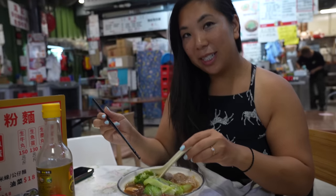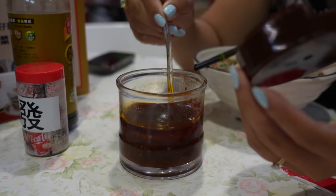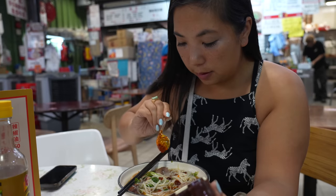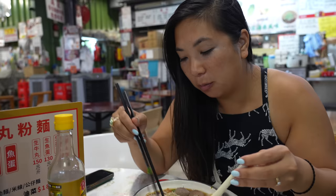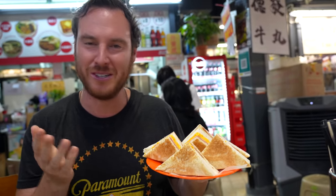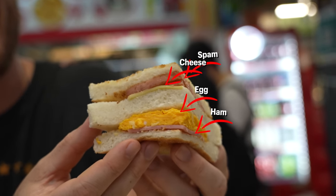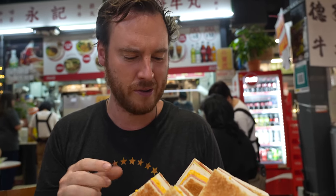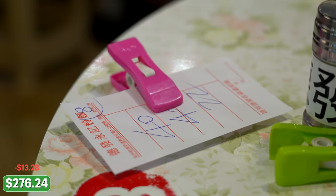I got the beef brisket and meatball noodle soup, and this looks awesome. It's really hot and sweaty, but yeah, I love good hot soup, even in hot weather. That is so tender, so good. The company sandwich. I saw it on the menu and I had no idea what it was, so of course I had to order it. It looks like it's a spam, cheese, egg, ham, more cheese sandwich. Simple and delicious. Exactly what I was looking for.